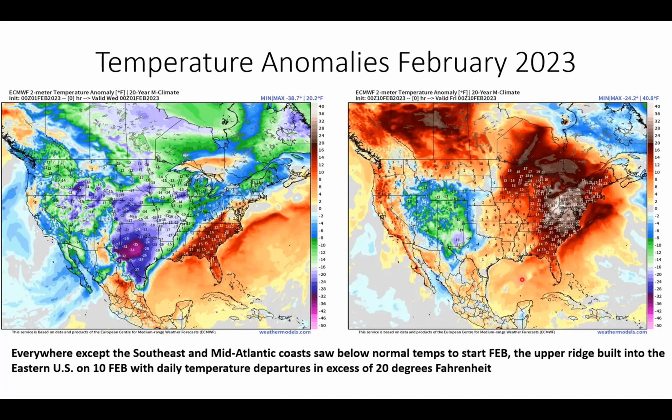Over here on the right shows temperature anomalies in degrees Fahrenheit for the 10th of February. Look at that ridge. It's just so evident how much this ridge really built here at this point. Between the 1st on the left and the 10th of February on the right, we're talking about temperature anomalies on the order of 30 to 35 degrees Fahrenheit for eastern portions of Ohio, West Virginia, parts of western Pennsylvania. I mean, you wonder why these ski resorts in West Virginia close so early in the season. This is the map that describes it all right here.